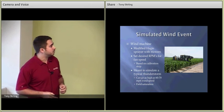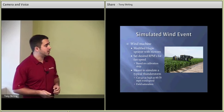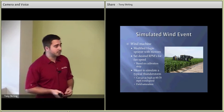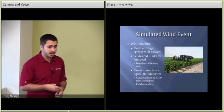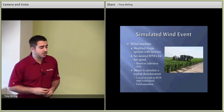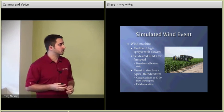We can set the desired RPMs for the fan speed. We do that based off of a calibration strip. The calibration strip actually has the same hybrids that I use for the compaction study. 3 of them, again, are known to be susceptible to root lodging. The other 3 are known to be good standability.